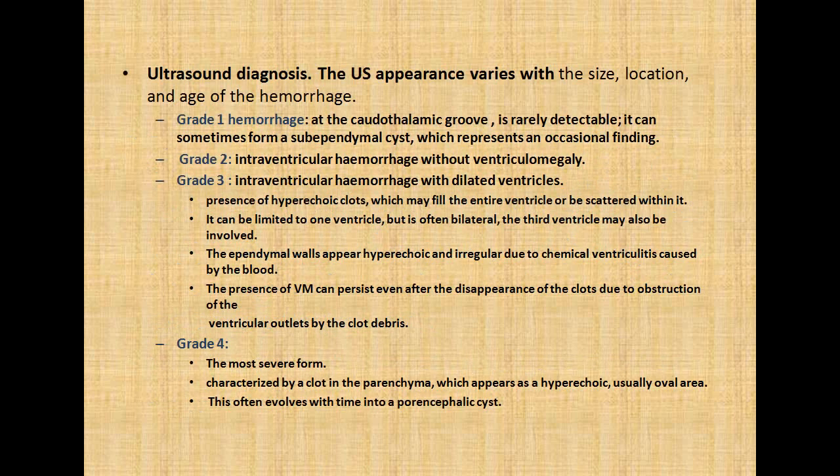Ultrasound diagnosis. The ultrasound appearance varies with the size, location, and age of the hemorrhage. Grade 1 hemorrhage at the caudothalamic groove is rarely detectable. It can sometimes form a subependymal cyst, which represents an occasional finding. Grade 2 intraventricular hemorrhage is without ventriculomegaly, and grade 3 intraventricular hemorrhage is with dilated ventricles.